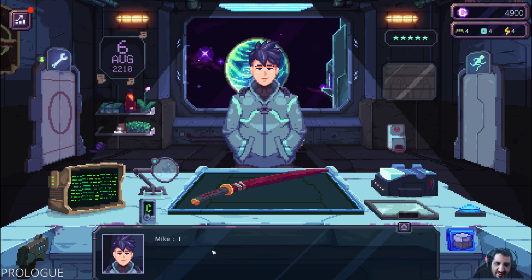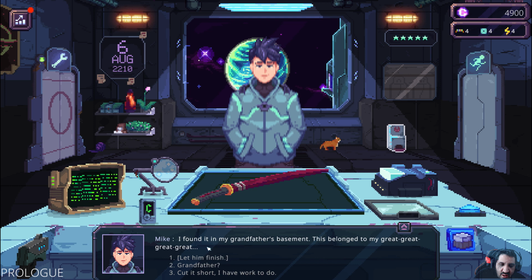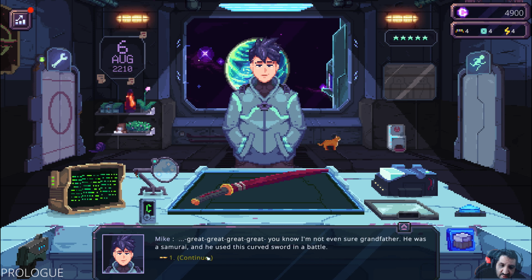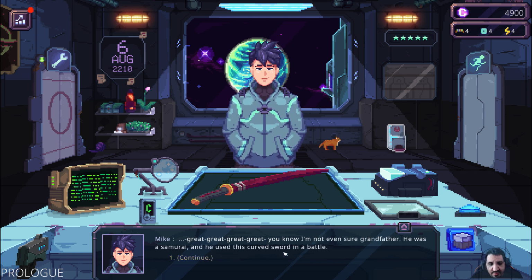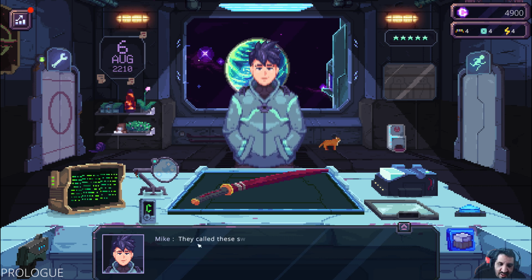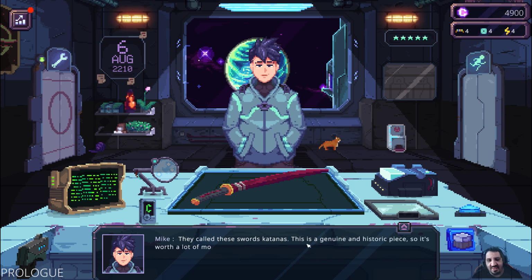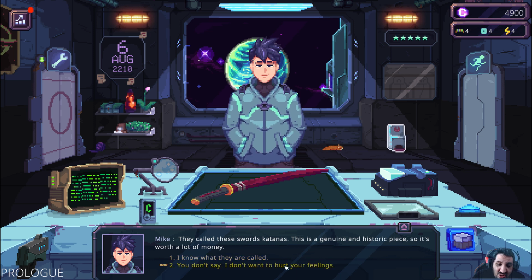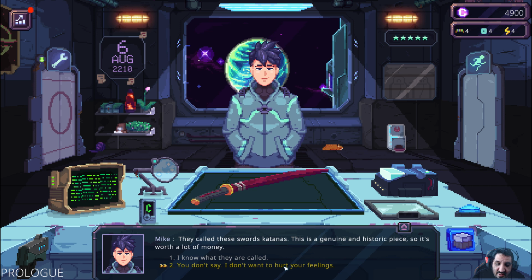Okay, where did you find this? I found it in my grandfather's basement. This belonged to my great, you know, I'm not even sure, grandfather. He was a samurai. He used cursed swords in battle. They call these swords katanas, and this is a genuine historic piece. You don't say, but I don't want to hurt your feelings.